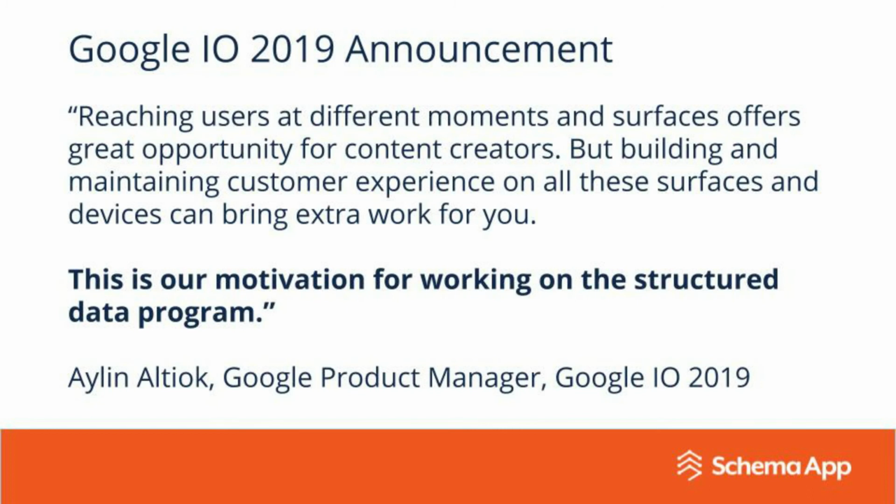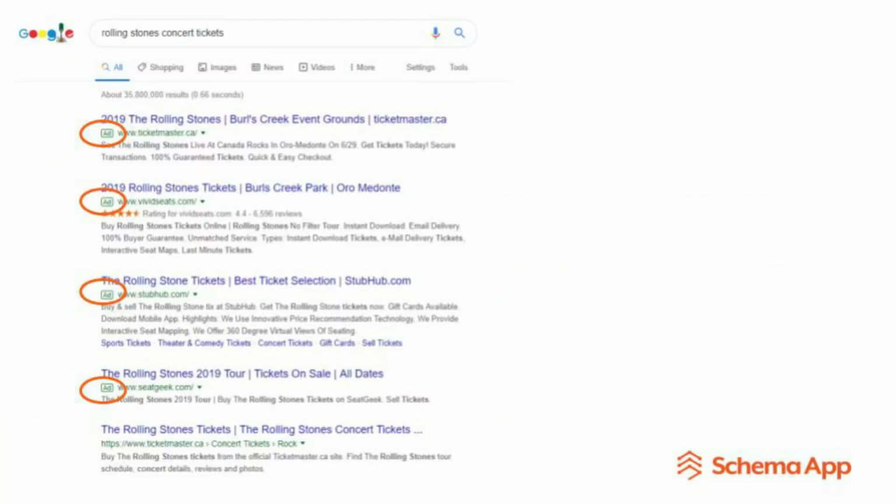How do you actually make sure that you're discovered on all voice surfaces? And here's the quote that was announced at Google I/O. And I love hearing this because I think it really explains to us, grounding, why this is so important. They called out: reaching users at different moments and surfaces offers great opportunities for content creators. But building and maintaining customer experiences on these surfaces can bring a lot of extra work for you. And so this is our motivation for working on the structured data program.